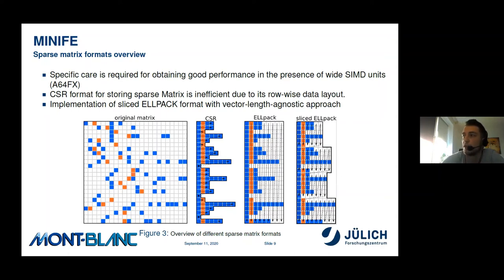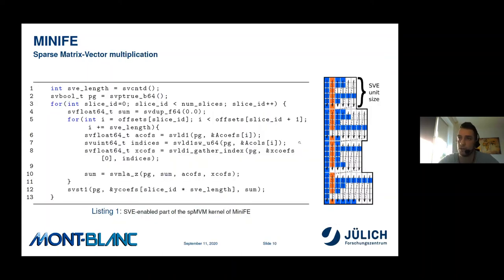So this is not known at compile time. This is only known at runtime, what the length of each slice is. For A64FX, this was 8 elements. So if we go into the sparse matrix multiplication kernel, which was optimized with intrinsics.